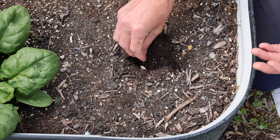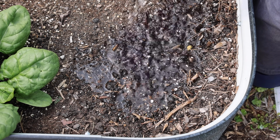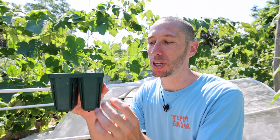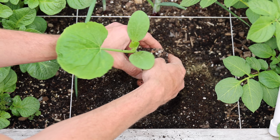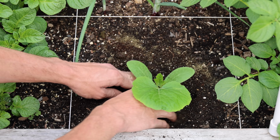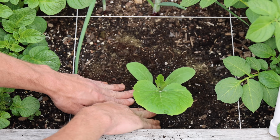At this time of year, you could either direct sow your squash into the location that you're going to be growing them, or you can do what I like to do and start them in seed cells. Make sure you use relatively deep cells because the seeds are large and the seedlings will be large too, and they could quickly get root bound. Once you see the seedlings get 2 true leaves, they're ready to be transplanted into the garden, where you could either put them in an open spot or you could replace a squash plant that might be struggling.